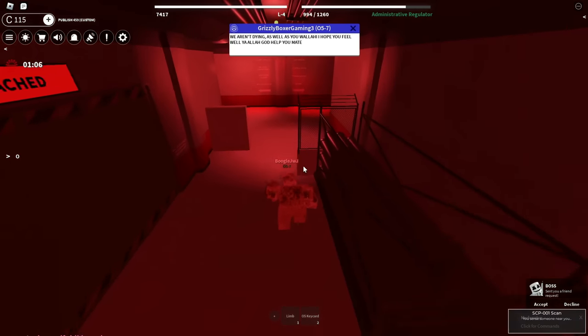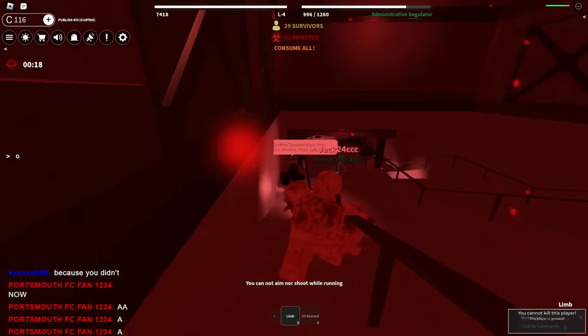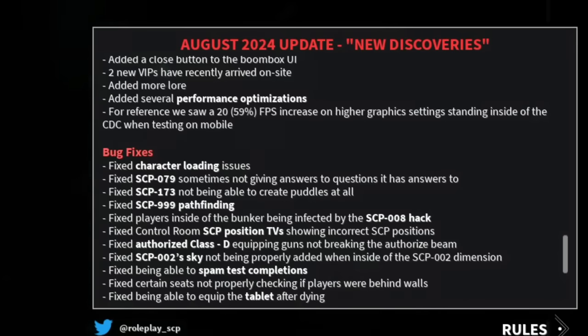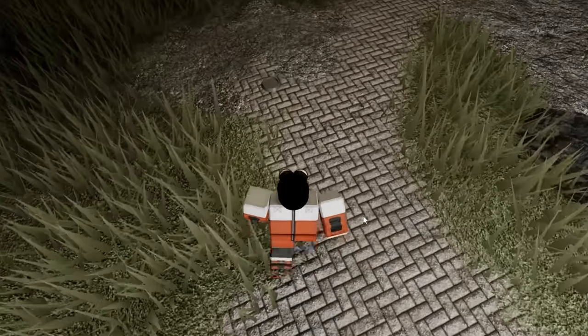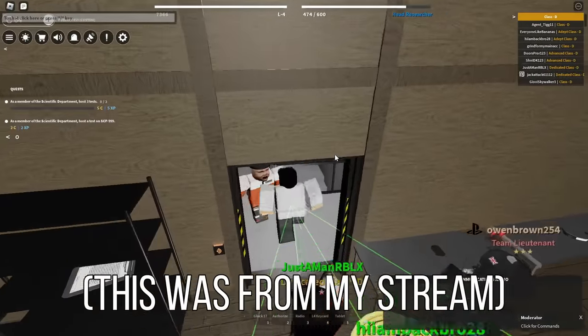The SCP-001 also got a cool change. You can now shoot this limb projectile onto players to potentially infect players who are not infected already. And it also appears that SCP-999's pathfinding has been fixed. And speaking about SCP-999 and SCP-131, you can actually recontain these guys a lot more easily by clicking on this bowl here. Let's go inside, chat, let's go inside.